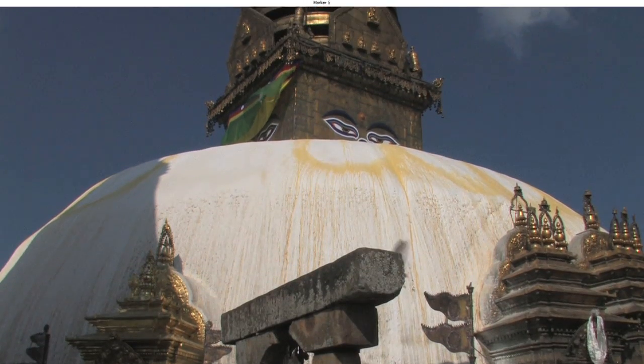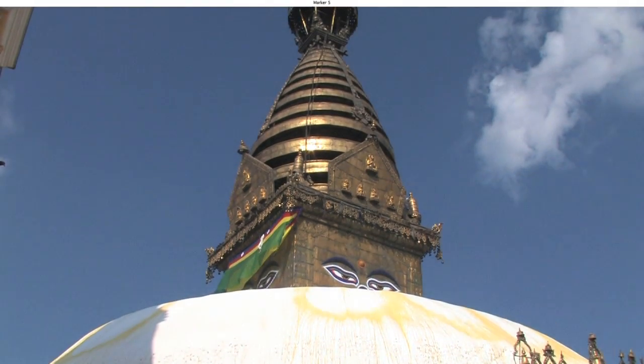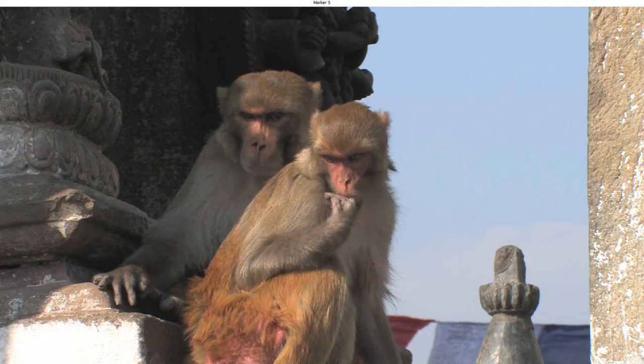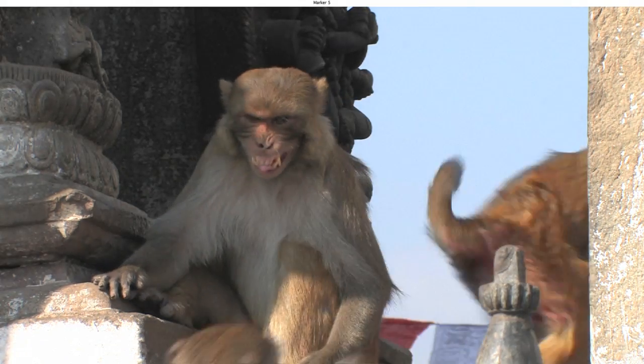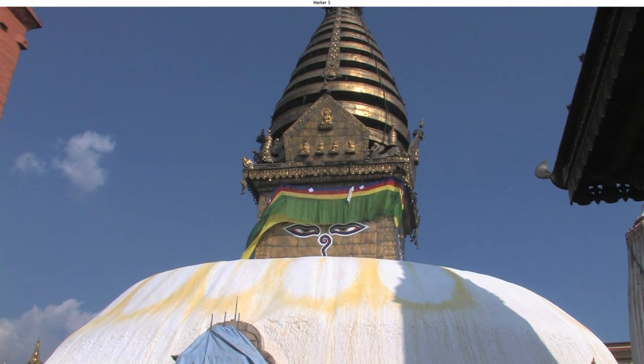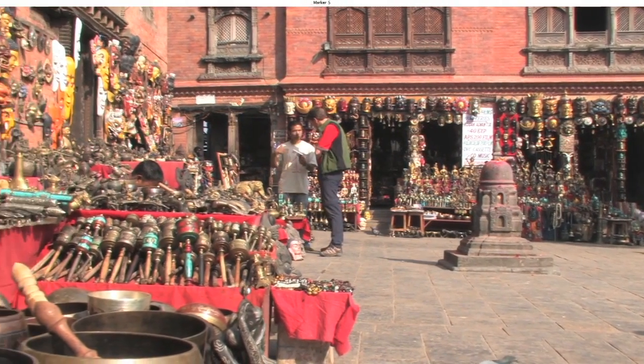The complex consists of a stupa, a variety of shrines and temples, including a Tibetan monastery, a museum and a library. The stupa has Buddha's eyes and eyebrows painted on. Between them there is something painted which looks like a nose, but is in fact the Nepali symbol of unity. There are also shops, restaurants and hostels.